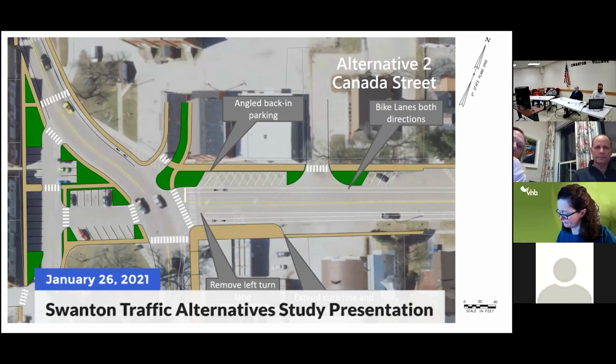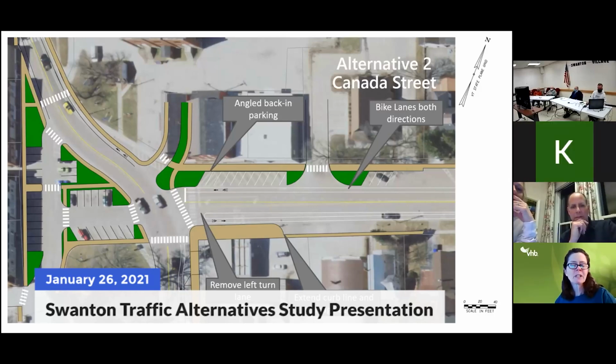Looks like we've got 11 hand raises in the attendees, 2 in the panelists. I had a feeling that was going to be the case, which is why I asked, because there's no reason we can't do little tweaks like that based on the feedback that we've received. Okay. Alternative 3, I fear I don't really have to ask, but I'm going to ask, alternative 3 on Canada Street.